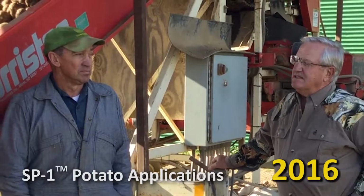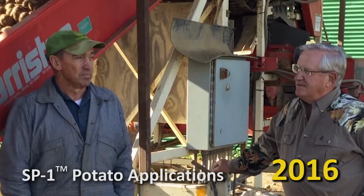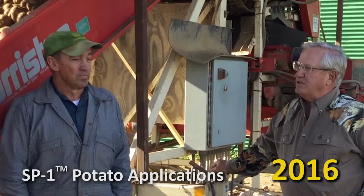So sometimes it's not only the hundredweight that we're harvesting with the digger, it's the physical structure of the soil around the potatoes. It has a lot to do with the quality of the potatoes that you're harvesting. Along with the tare that's in them, it makes a tremendous difference, yes. More than night and day.